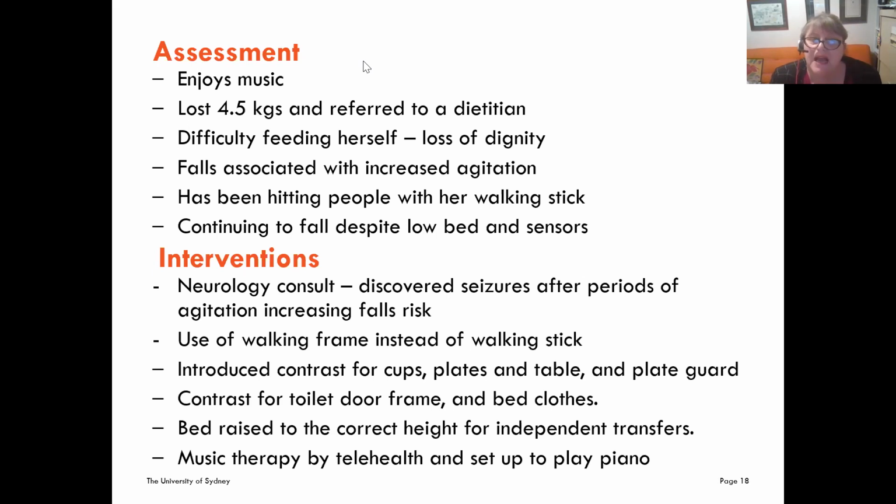We introduced contrast for her cups, plates, and the table itself, and introduced a plate guard. So that automatically meant that she was able to work out where her food was, and it reduced the loss of dignity that she was experiencing trying to feed herself. We also introduced contrast around the toilet door frame, and she could see where to go for the toilet all of a sudden in her room. And her room was fitted out with different bold coloured bedclothes, because it was all a lovely sort of beigey colour. Everything was a beigey colour in her room, so she had no contrast.